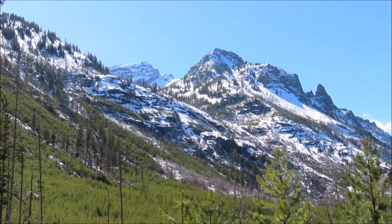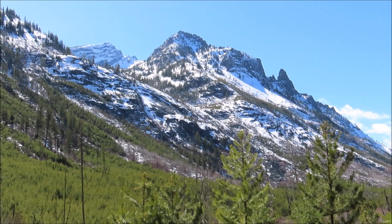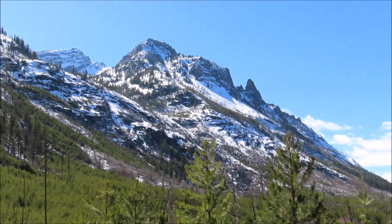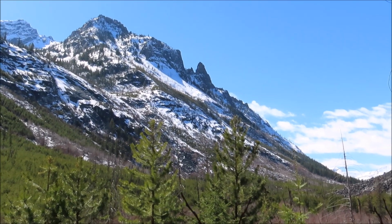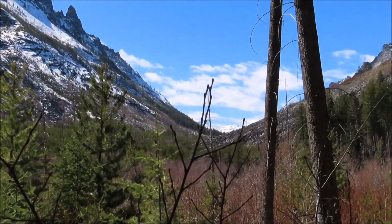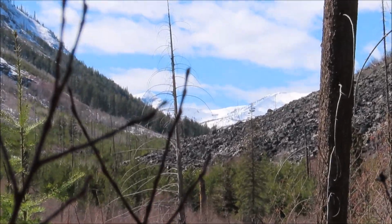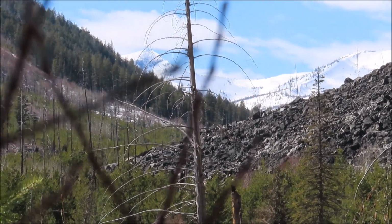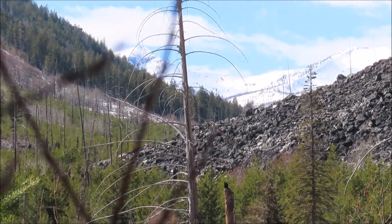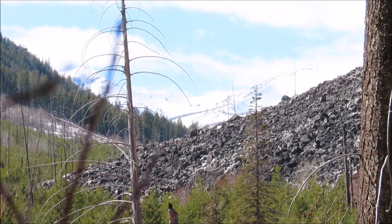Gorgeous views here. We left the falls and we're headed toward our campsite. I think that's probably where Hoff Lake sits up there. I don't know if that's Hoff Peak sitting behind it. I'd have to look at the map. And then back in that way is where we're going to be headed in to camp. Back in those mature growth of trees is where we are headed.